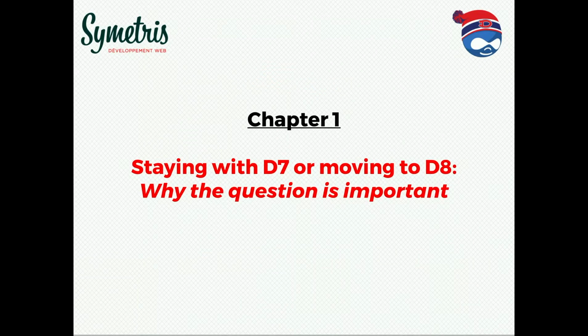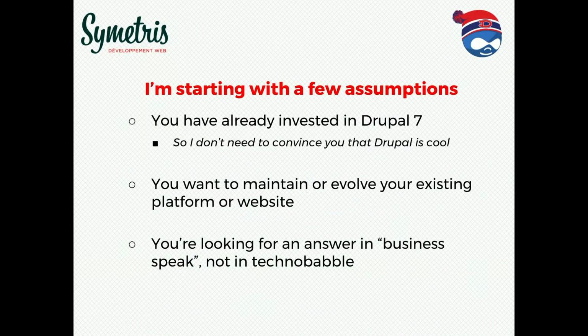So, should we stay with Drupal 7 or go to Drupal 8, and why is that question important? Well, first of all, I'm just going to start with a few assumptions. Maybe since we're such a nice small group, we can have a better idea of who you are. So I'm guessing people here are already using Drupal 7, by a hands up. Okay, everybody. So I don't need to convince you that Drupal is cool. That's done.